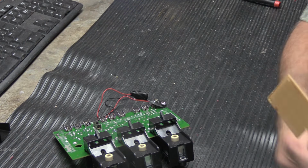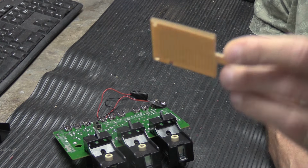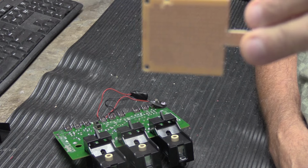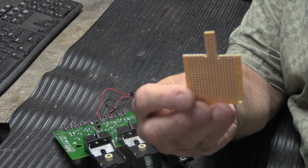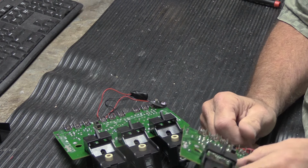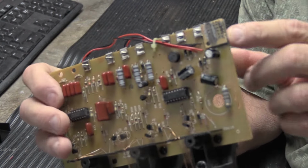After I did that, I took a piece of project board like this, also referred to as perf board usually. It's just a piece of fiberglass board with holes in it and copper pads on the back, and I cut out two pieces, one for each of the appropriate sizes, and then sort of sanded the edges down and made it fit properly. And you can see them here on the back. They're right here.